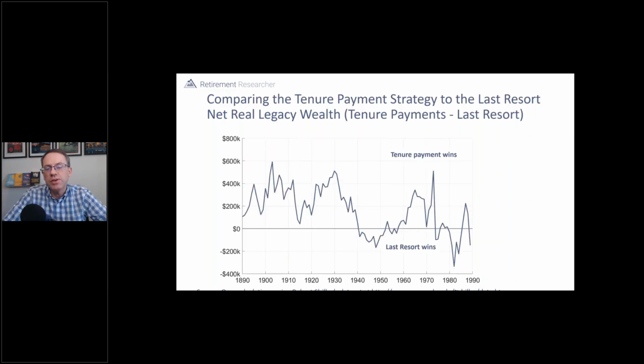Now we'll compare that to other reverse mortgage uses. This is comparing what if they use a 10-year payment instead of using the last resort strategy? So they open it at 62 and turn on the 10-year payment and use that to reduce the distribution pressure on their investments, and then pay off the loan balance at the end of retirement. Whenever this curve is above zero, the net legacy from 10-year payments is higher. Whenever this curve is below zero, the net legacy would be higher with the last resort strategy.